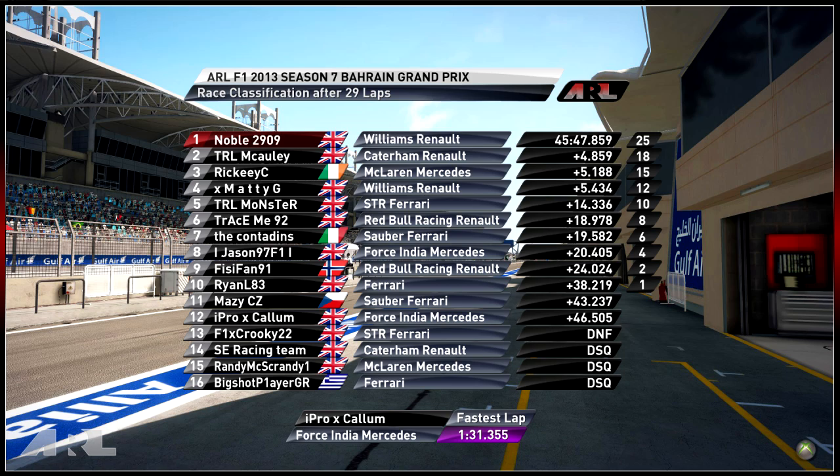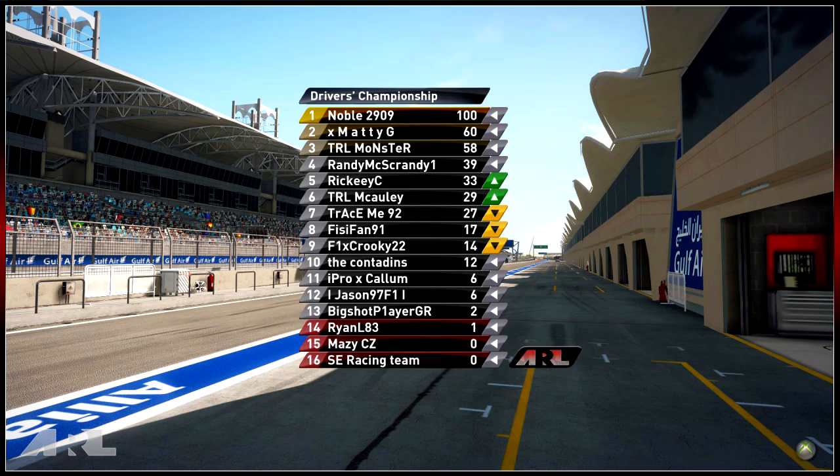A lot of mistakes in the Toro Rosso. Tracy92, a very solid 8 points for him in 6th place, with the Contadins finishing in also a very strong 7th place. Jason97 F1, the rookie, in 8th place, scoring 4 points, with Fisi Fan down in 9th, with Ryan taking the final points paying position. So Mazy and Callum both missed out, and I'm not too sure, because I thought there were only 11 drivers at that point and one of them was racing for a point, but it seems like someone was just not appearing. And the rest of the drivers unfortunately did not finish, with Big Shot retiring.